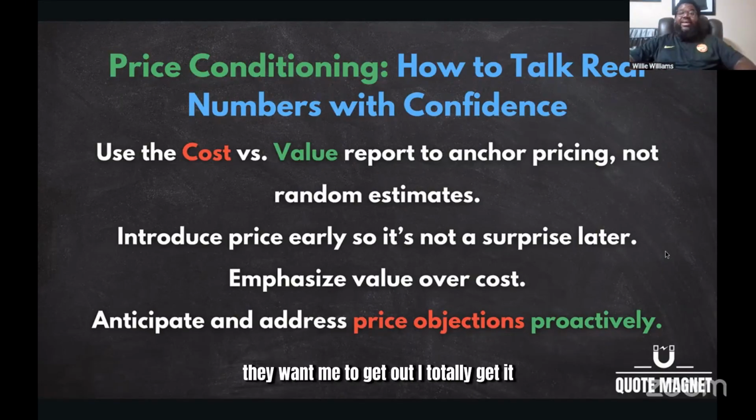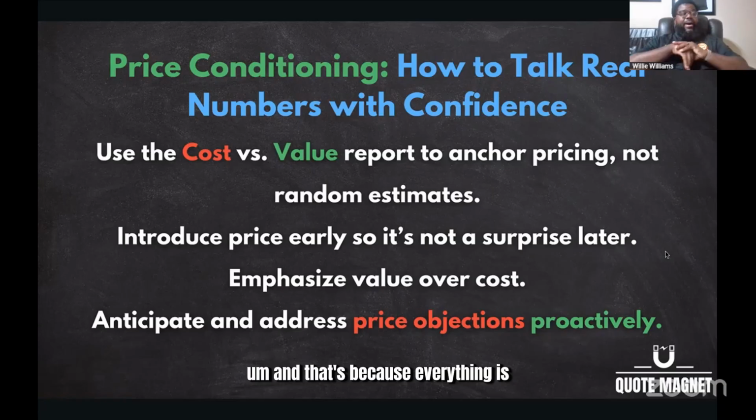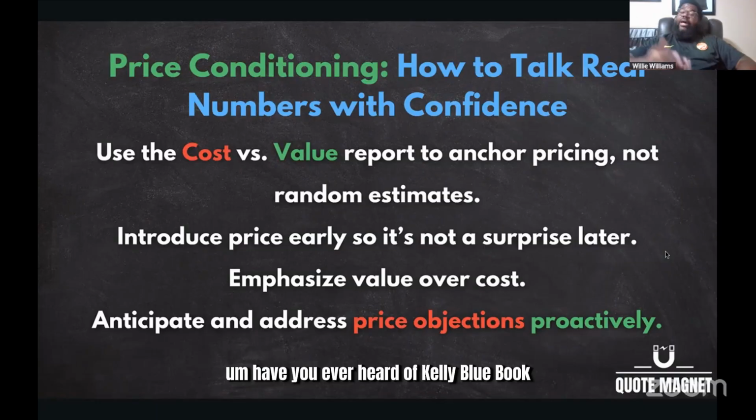I totally get it. So look, the short answer is I don't know. And that's because everybody has different prices, different materials. There are a lot of varying factors in the price. Have you ever heard of Kelly Blue Book?